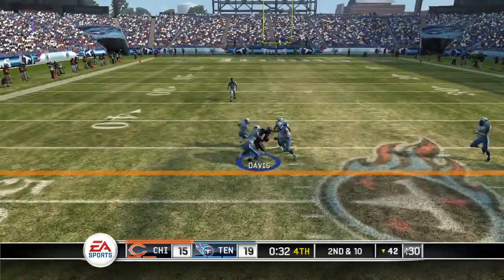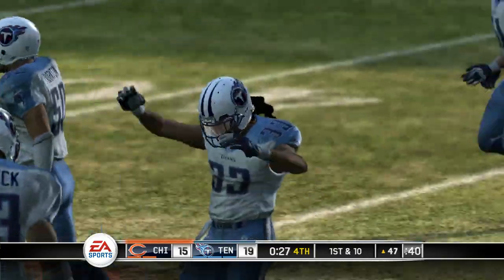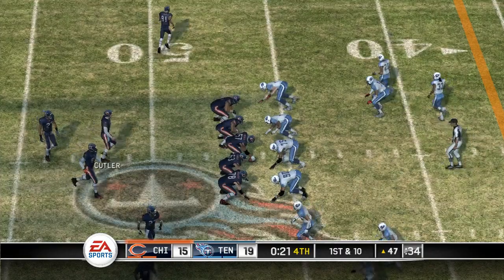Throws it. There for the reception. Davis with his 4th catch of the game. Going with X. 1st and 10. Keeping up my play clock as high as possible.